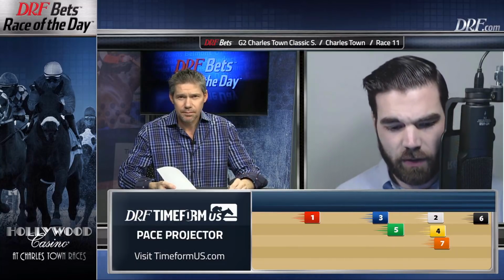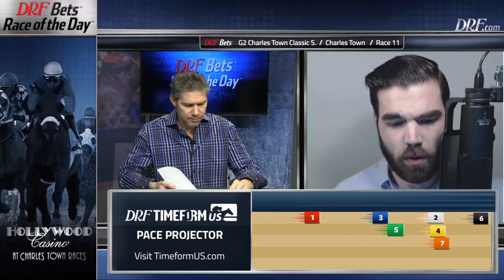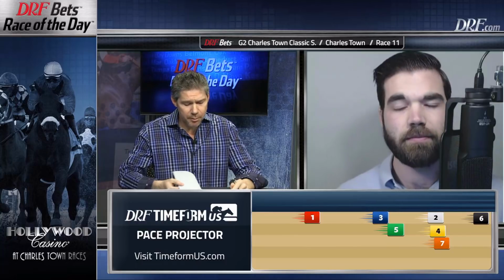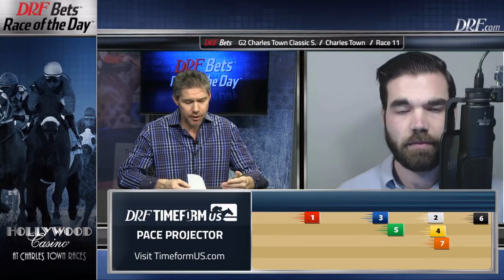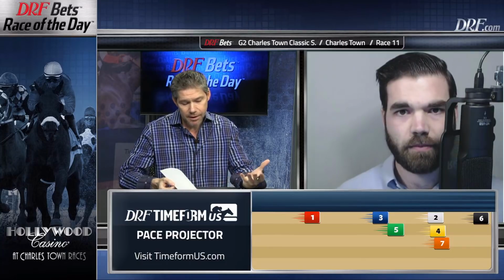Off of a little bit of a layoff, I suppose that could be a little bit of a concern. The three turns, we'll find out if that works for him. If he's allowed to dictate things on the front end, he can get brave. His speed makes him very dangerous in this race, and if he's just going to clear off on the lead like the pace projector sort of indicates that he can, I guess he'll be tough to run down. It all comes down to how ready he is off the layoff.